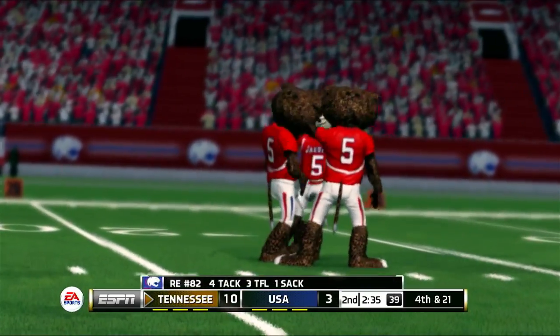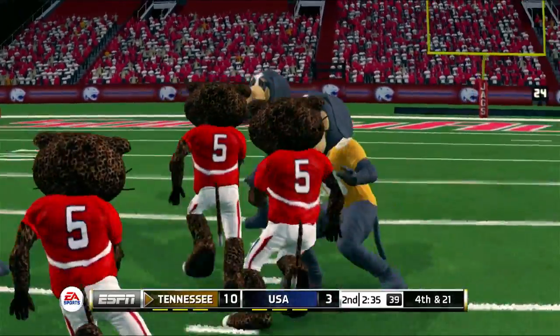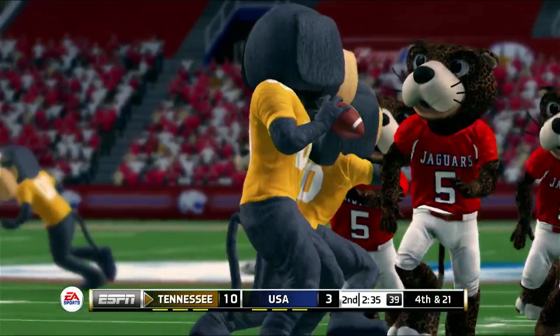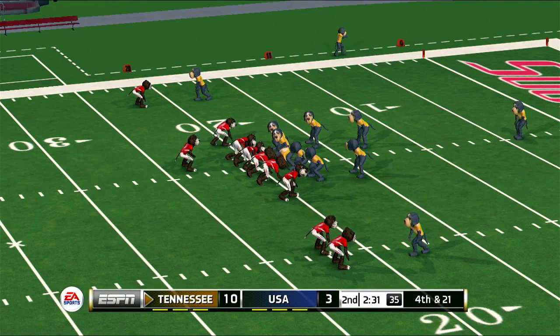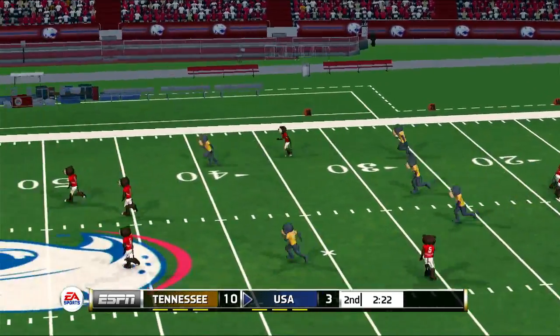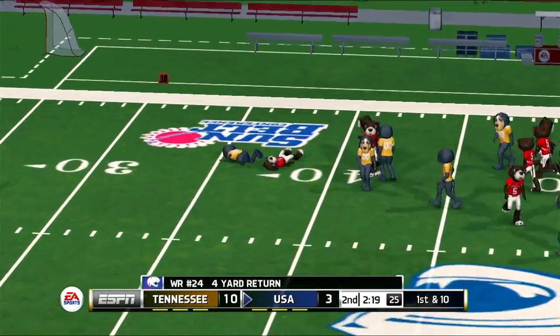Quarterback and end that play before it even got started. This young man didn't even have a chance to make something happen. It's tough to find your receivers when the defense is in your face like that. And that'll be three and out. The sack makes this a fourth and very long. They get this one off and it's a beauty. He's tackled at the 37.